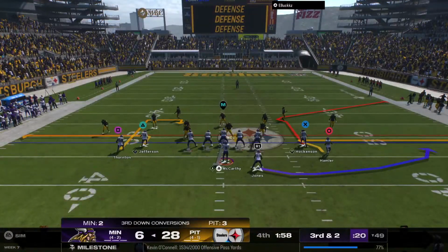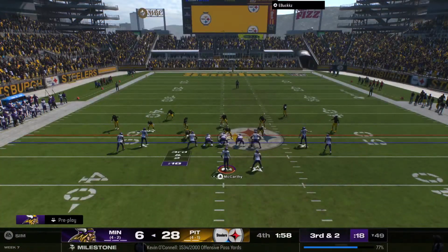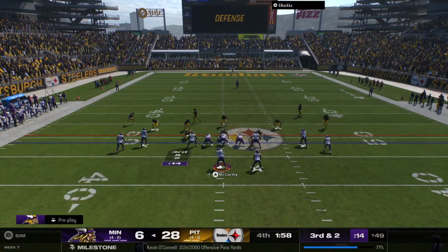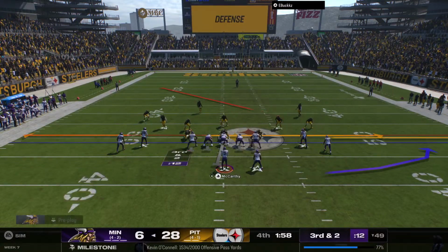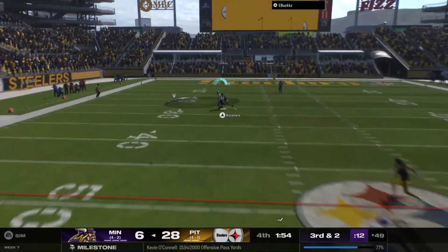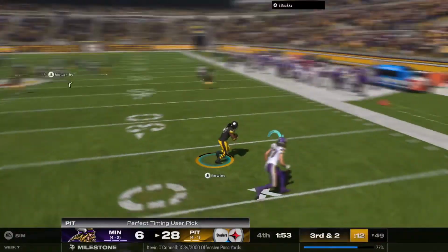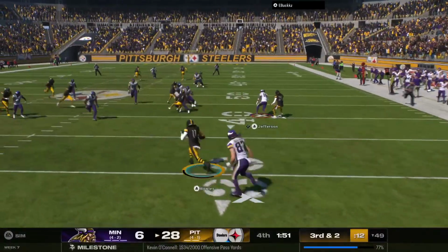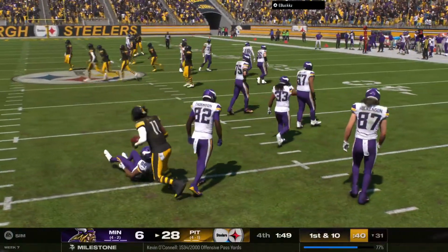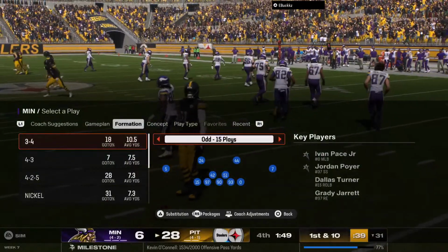They're trying to keep the drive going. This will be play number 8. It's 3rd and 2. McCarthy going to throw again. And he's going to be intercepted for the 3rd time thus far. And the Steelers will have the football as this is taken up past the 30.